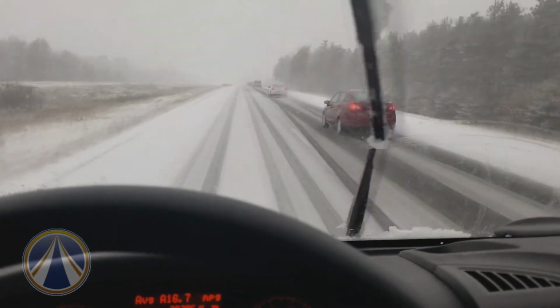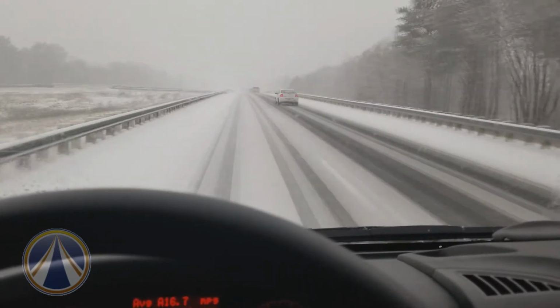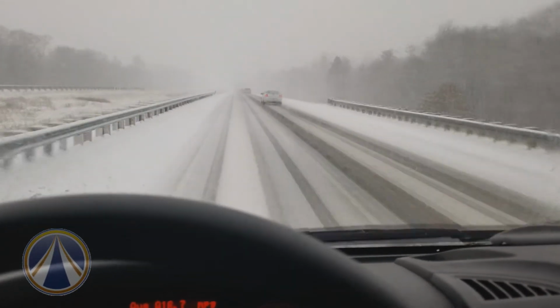Now I prefer to stay in this lane a little bit longer. I'd much rather not have people directly in front of me. And the conditions really aren't too bad. I feel like I've got decent traction here. I'm not sliding around or being pushed around by the snow.